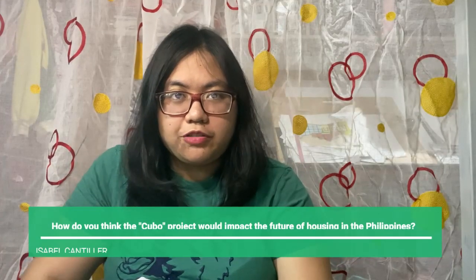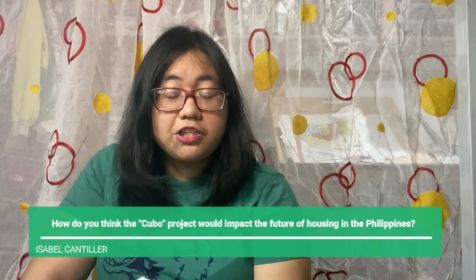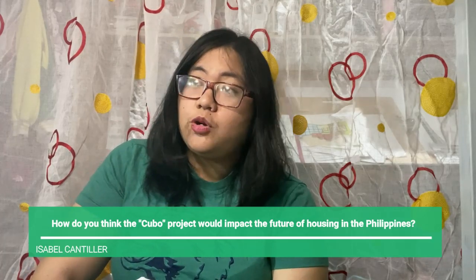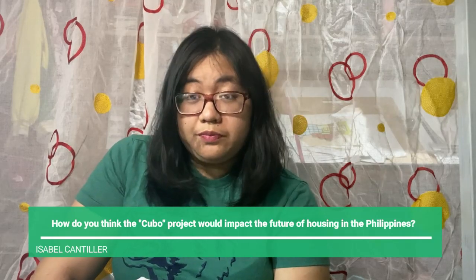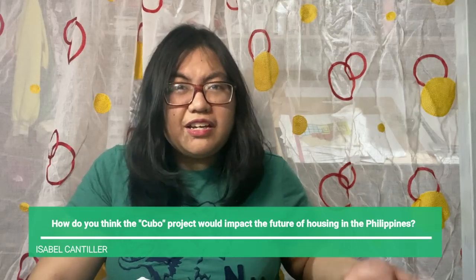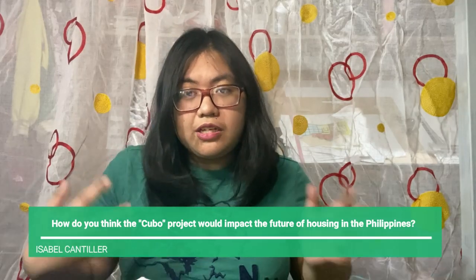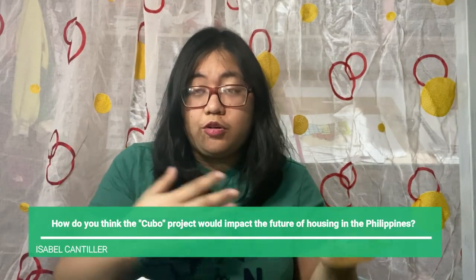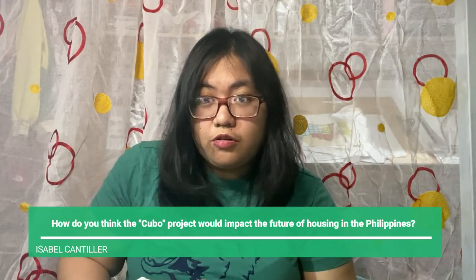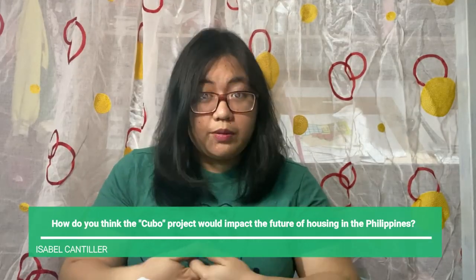How do you think the Kubo project would impact the future of housing in the Philippines? I think it started to change for the better here in the country because it really shows that you can have a home that's durable, environmentally friendly, and also very affordable. See, the problem here in the Philippines is housing is not really cheap. So this hinders a lot of people from owning a home of their own and leads to congestion in major cities or urban areas. So this could be a solution to the housing problem here in the country.